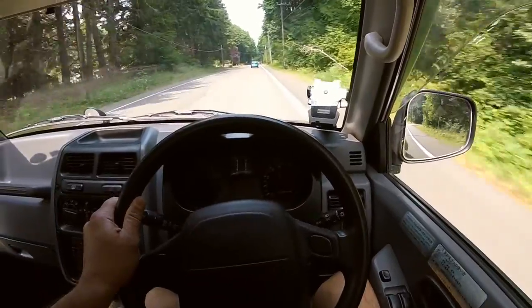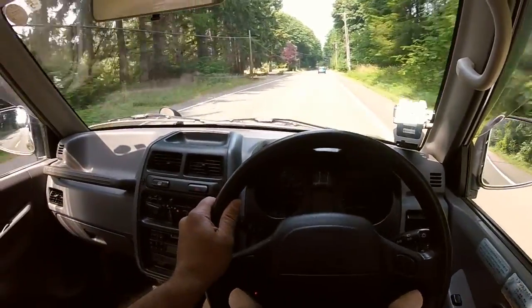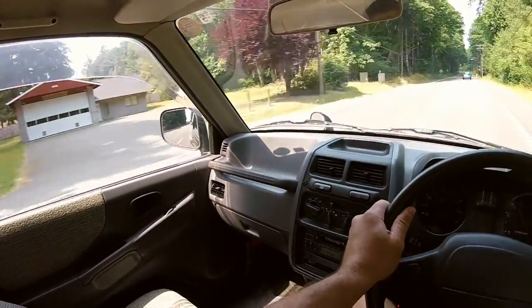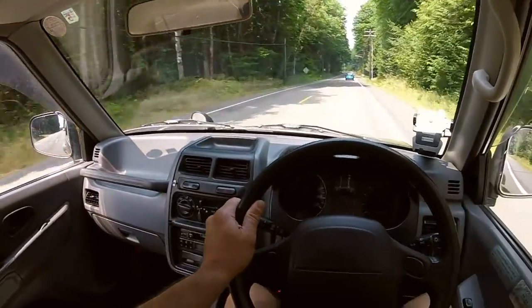So what do you get for that extra $1,100-ish? Well, the Junior gives you wider wheels, wider tires, and that just gives an already sure-footed off-road vehicle even more capabilities. And that's not a bad thing. There's remote unlock and lock, but otherwise it's pretty much the same thing as you get in the Mini.